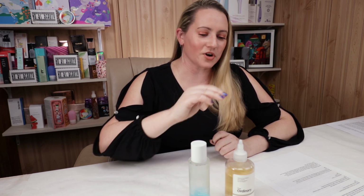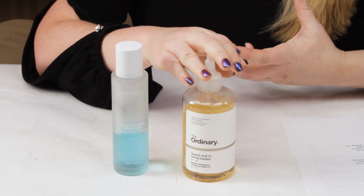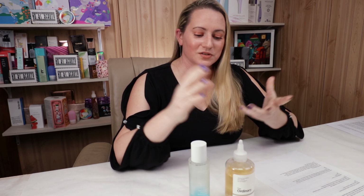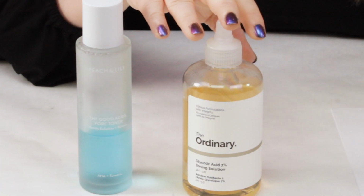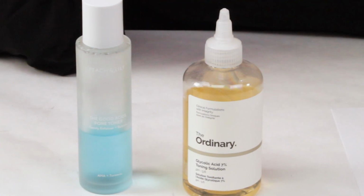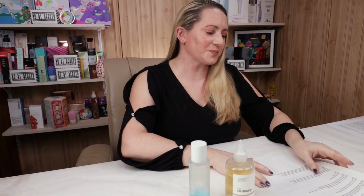Okay, then for the ordinary, same thing, cotton pad, smoother over face and neck. Recommend evening use, working up to daily use. So no real differences, pretty much the same. Same thing with the ordinary. If you're new to exfoliants, you want to start out using it maybe every third night and work up to maybe using it every day or every other day, however it fits into your routine. So no real major differences there.